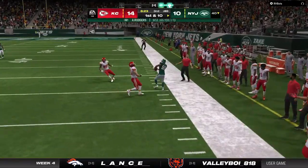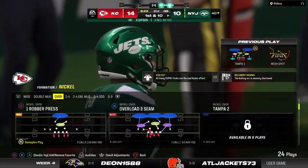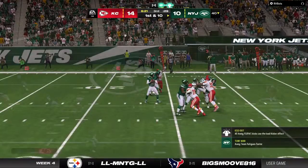Going right side here, and that's complete. And he'll go out of bounds, it looks like right at the 40. 2 catches in the first half. Now he's got a third here, and it's good for a first.